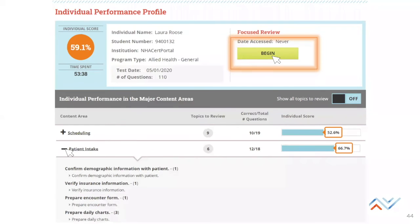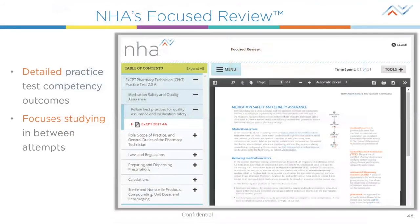We recommend they do spend time in this before that next practice test. This is a different study tool specific to that one attempt and that one student. It is filterable, it is printable if they want to highlight things. We don't want them to shy away from reviewing those mistakes. We know the best way to improve your score is challenging yourself to work on information you haven't mastered yet. And this is designed to help with that process.